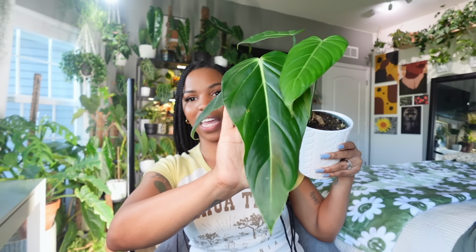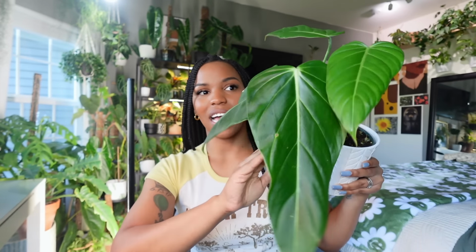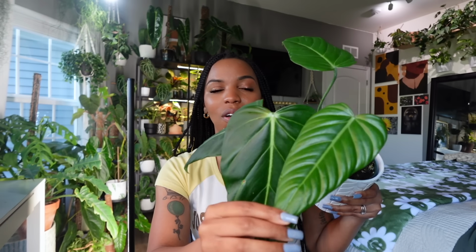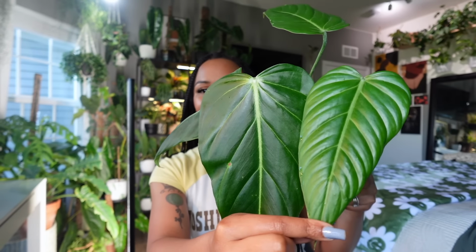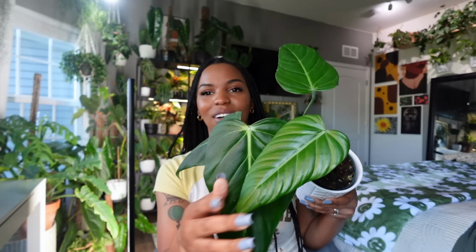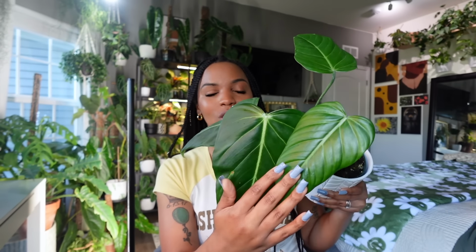Look at this giant leaf, and I just got this. So like, how big can I get it? Let's see how big I can get it over the summer. Of course, I'll be posting updates about this one because I want you guys to kind of follow along with me. Look how ruffled, oh my gosh. It's crazy how gorgeous this is. I love it so, so much.